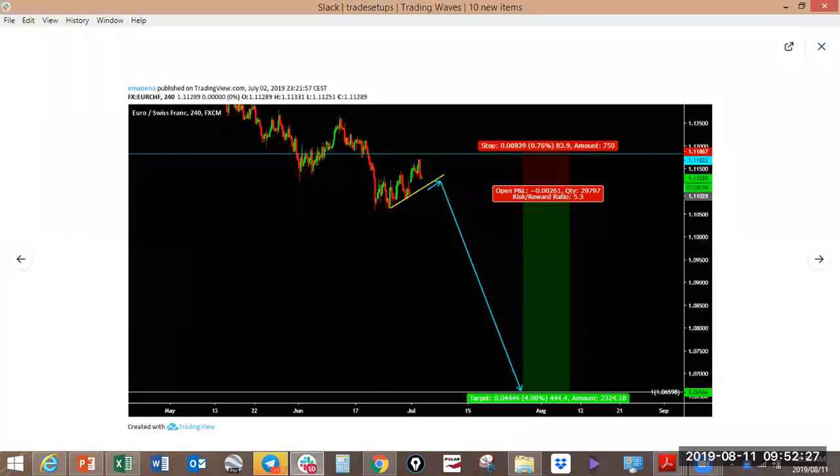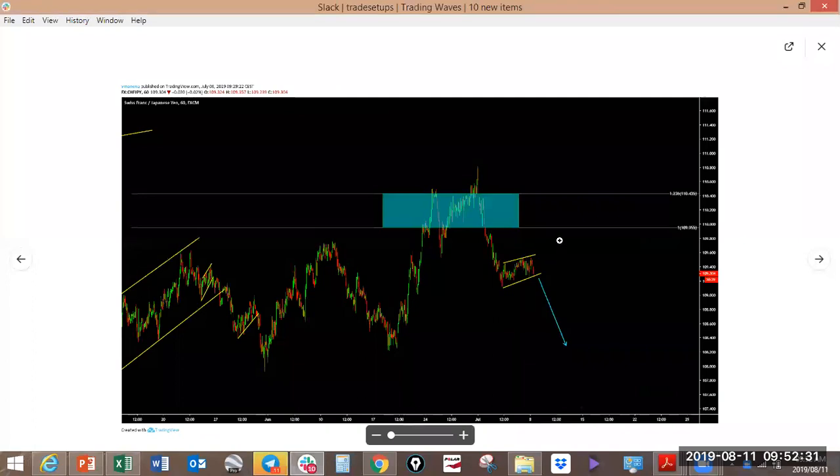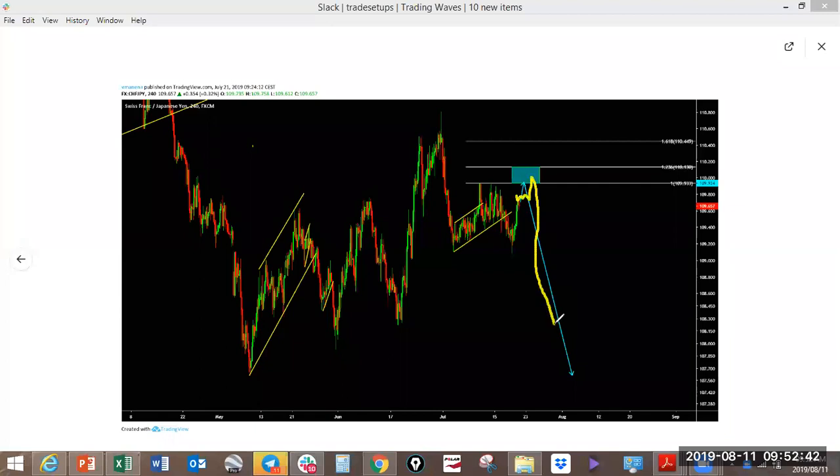And these are the updates, as you can see. That is the corrective structure forming there. It makes a double, and I show the double here. Same as USDJPY. We got into the blue box, and then we dropped up to this level.